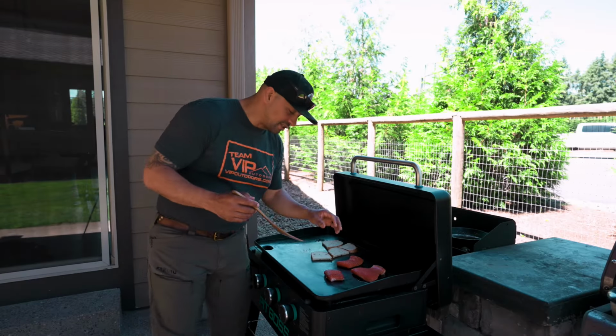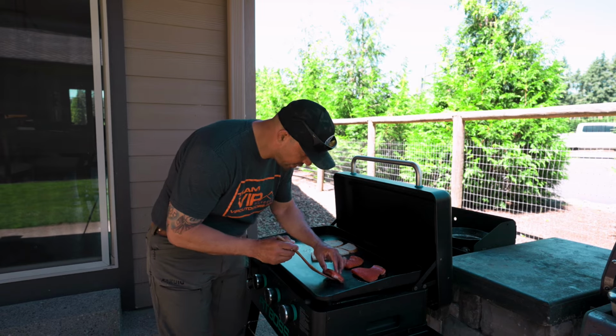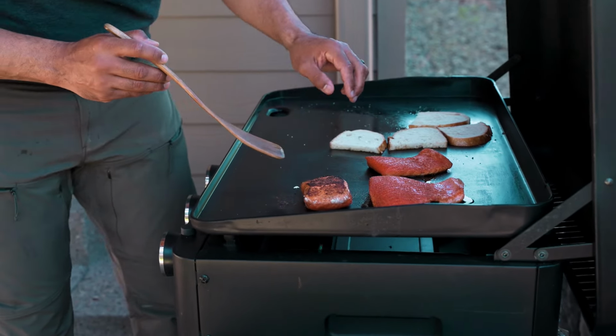Time to flip the salmon. This is the moment of truth. We're looking for that crust. There it is. That's what we're looking for right there.